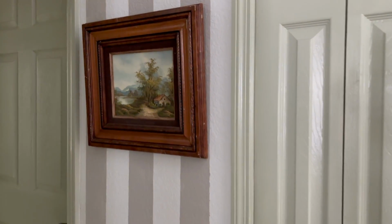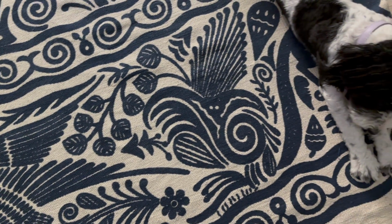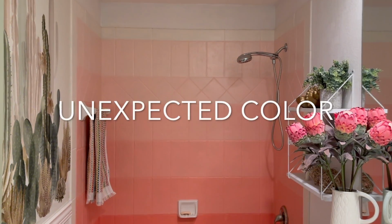Creating a home with your personal style, with layers and details, takes time. We've lived in this house for 6 years, and here are some of the ways I've tried to add a touch of whimsy. The first idea is unexpected color.